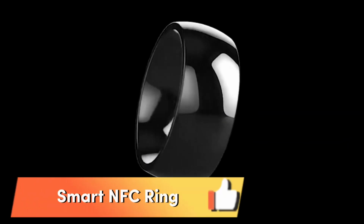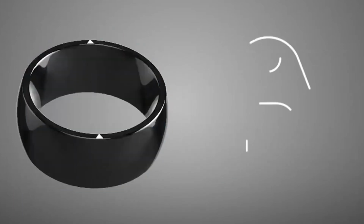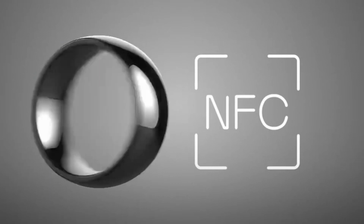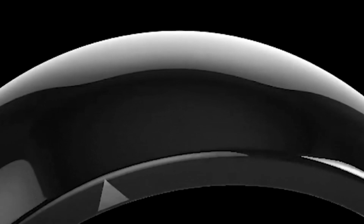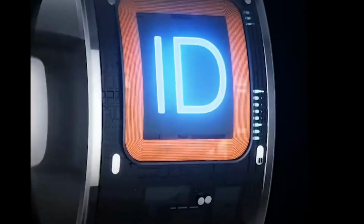Smart NFC Ring. A smart NFC, near-field communication, ring is a wearable electronic device that uses NFC technology to communicate with other compatible devices. It is a ring that looks like a regular piece of jewelry but has a small embedded chip that allows it to transmit data wirelessly over short distances.